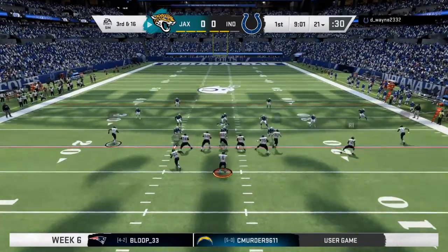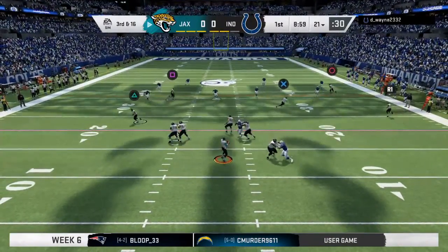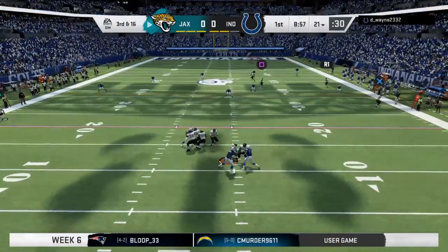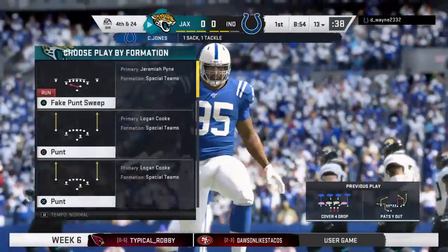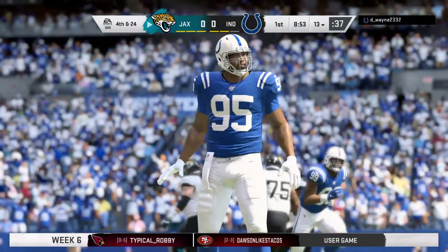From the gun, here's Watson. And the pressure gets to him again. The Mississippi State man, Chris Jones, with a sack there.